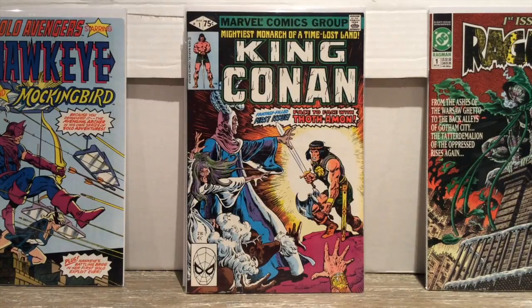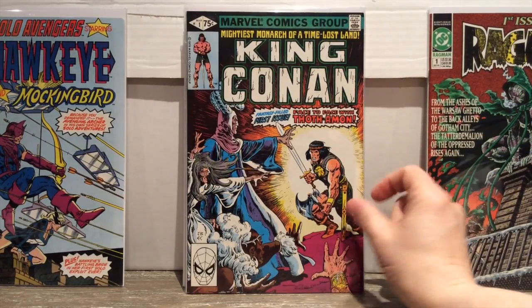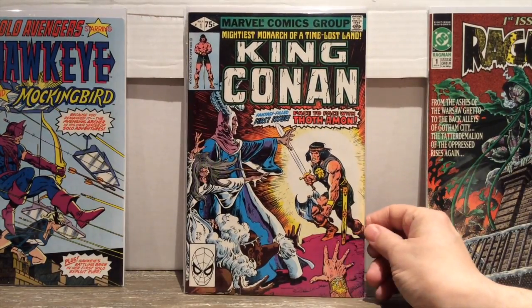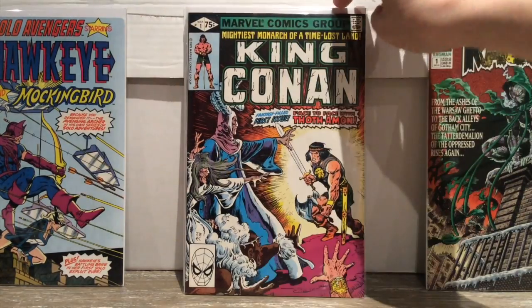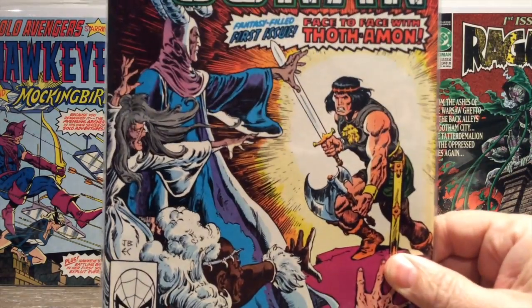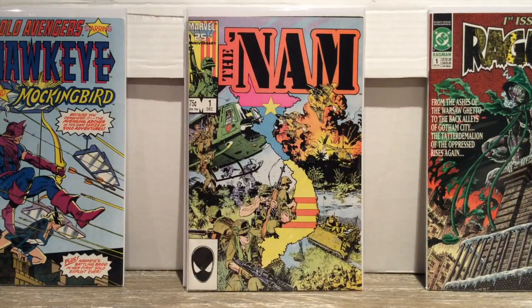Next up, I got King Conan number 1. For some reason, I thought this was worth more. Maybe it used to be, but it was dirt cheap. Again, I got this for $2, and it's in great condition, probably a 9 easy, maybe even a 9.2 or so. I think it's a great book. It's 75 cents, 1979, and I'm shocked this isn't worth more. But regardless, it's a great story to have. A lot of fun. I've read it before. I'm looking forward to reading it again.